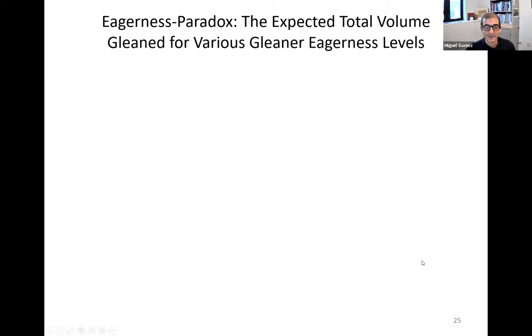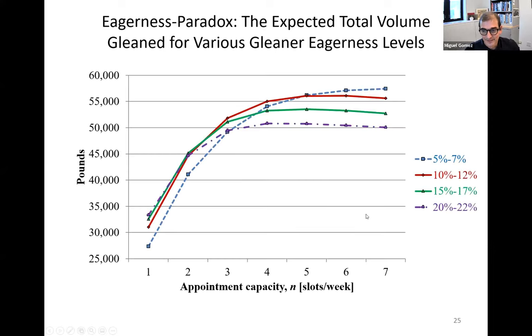The other thing is that we found the eagerness paradox. These gleaners are very excited and very willing to go. And it's interesting that we look at the expected total volume gleaned versus several levels of gleaner eagerness. This is the probability that a volunteer on the list is going to participate in a gleaning trip. This is low, this is high. So you see that having more eager volunteers doesn't mean that the food bank is going to collect more pounds.